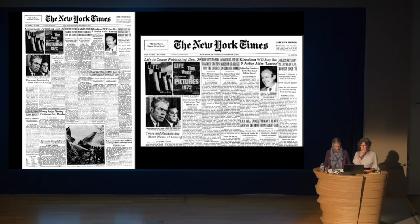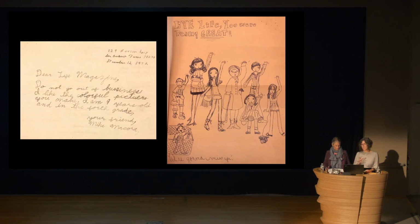And here I'm showing you the New York Times front page and a detail of it, announcing that Life is going to cease publication on December 29th. So this was front page news for the New York Times. And I have to say, one of the really wonderful and deeply rewarding aspects of working at the New York Historical Society was going through hundreds, if not 1,000, of the letters that the editors chose to keep.